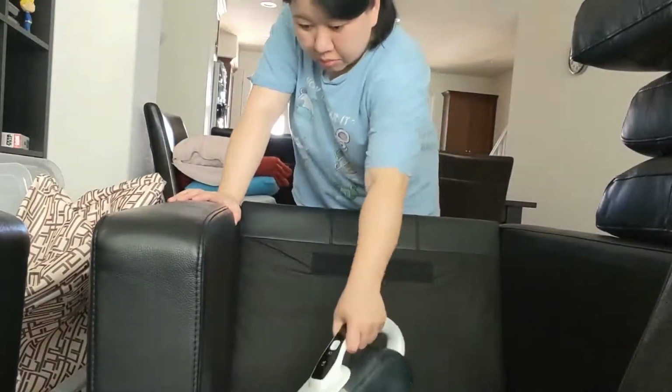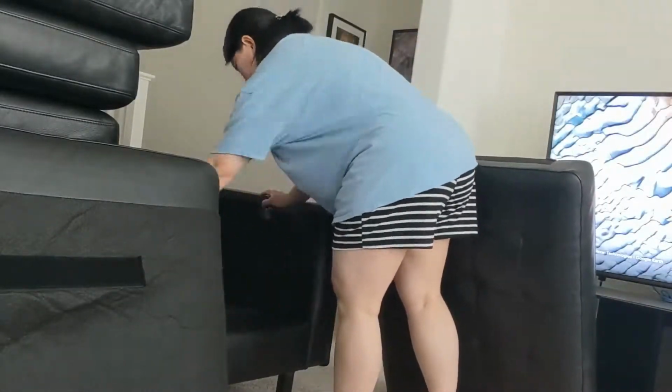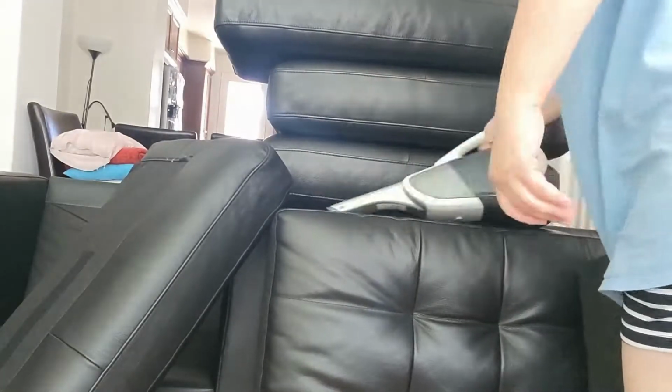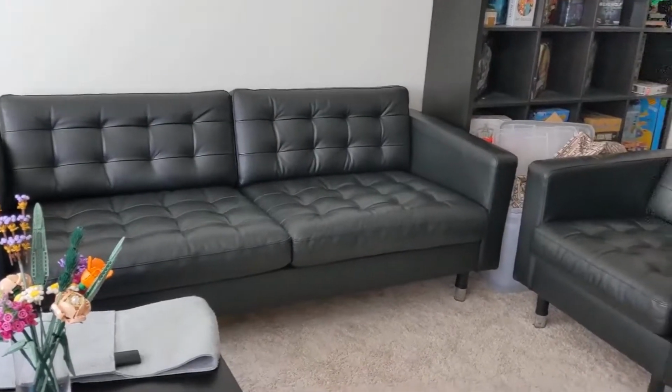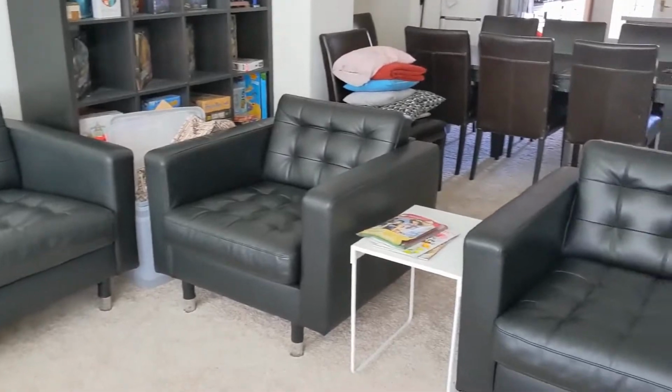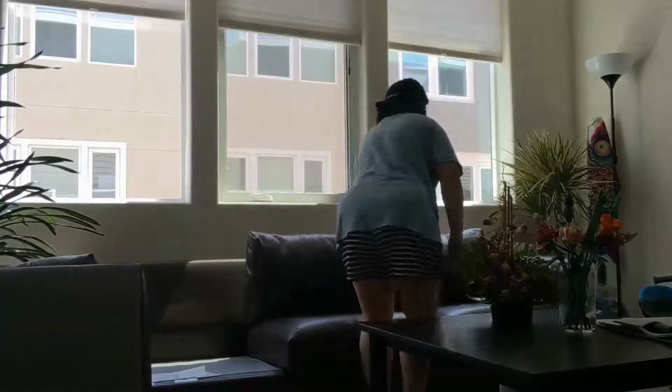So this couch is fairly new, so I didn't really have to vacuum that much, but this handheld vacuum wasn't that strong, so I wish I had used the other cordless vacuum, but oh well. So here are the cushions, freshly vacuumed. And then I'm moving on to the older couch.